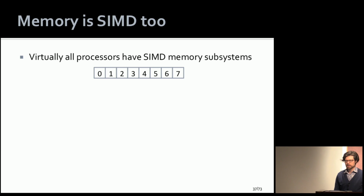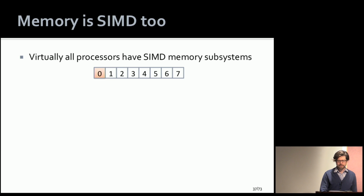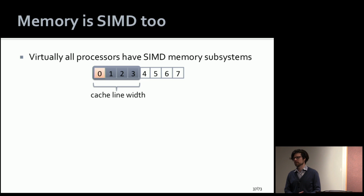Memory is SIMD too. A lot of times people don't really see it that way, but virtually all processors have SIMD memory subsystems. Let's say that I want to load element 0 in an array. Whether you're on a normal latency-optimized core or on a throughput core, it's going to go ahead and load a bunch of elements. It's going to load elements next to it for you because it's assuming that you're going to use them later on. And in a lot of code, that happens to be a good assumption.